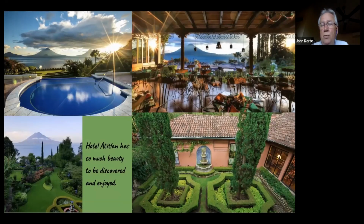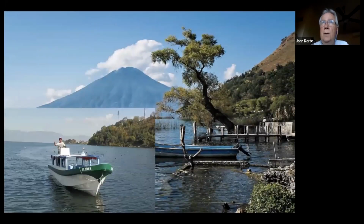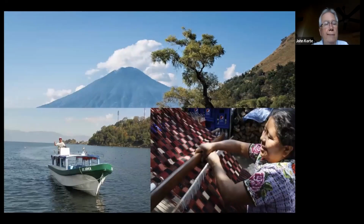Three beautiful volcanoes. The lake is also surrounded by 12 beautiful Maya villages, where we'll be able to go to a couple of the villages and visit and do some shopping and do some sketching if you want, photographing.